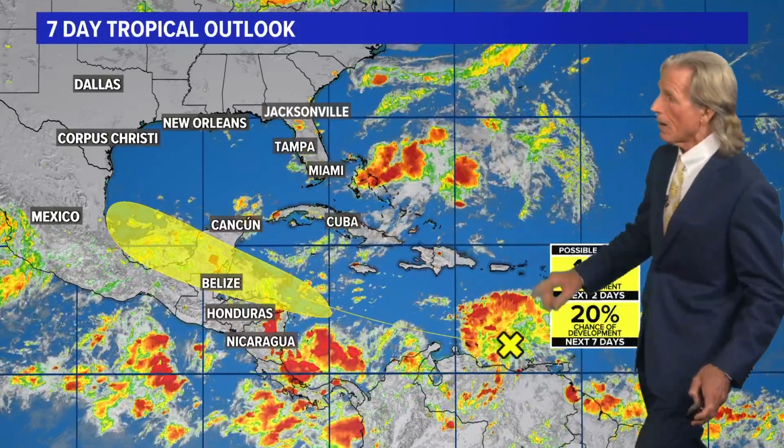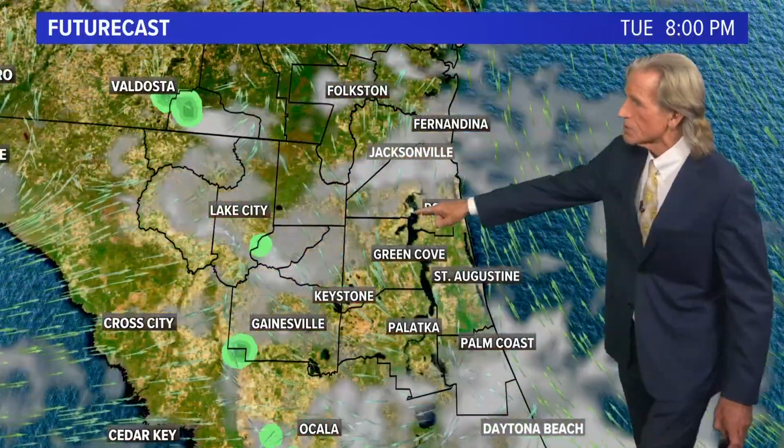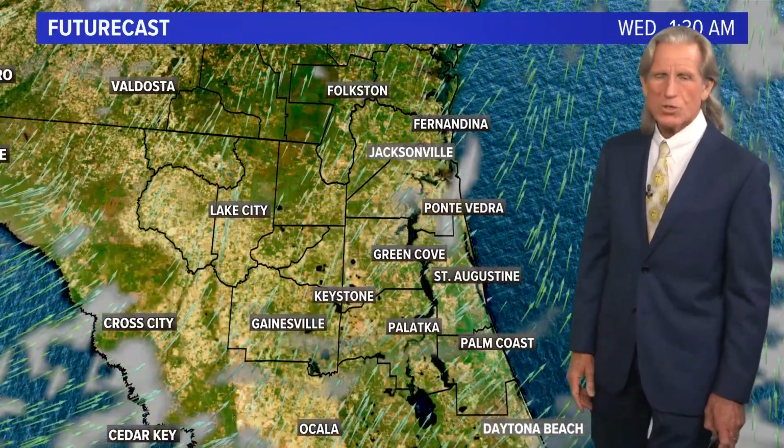Okay, so that's enough as far as the evening hours are concerned. The tropics, nothing of concern for us. We're watching something now in the southeast Caribbean. If it develops, it's going to happen way south of us, so not a problem. So let's take a look as we go through the evening hours. This is why I think the Jumbo Shrimp are going to be fine. Thunderstorms tending to settle south of us as we go later toward the evening hours.